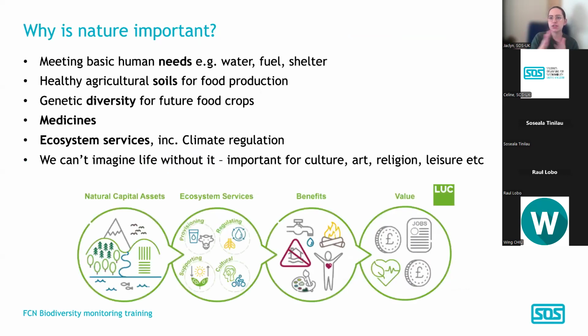So why is all of this important? We need to make sure that we're meeting basic human needs, including our food, water, fuel, and shelter. Healthy agricultural soils for food production are a really important thing to have in order to have the food that we eat. Across the world, we are experiencing factory farming, monocrops, and all of these things that don't necessarily contribute to healthy biodiversity or genetic diversity for our future food crops.